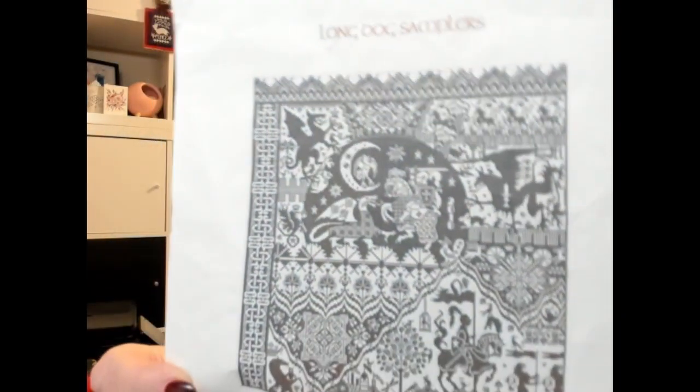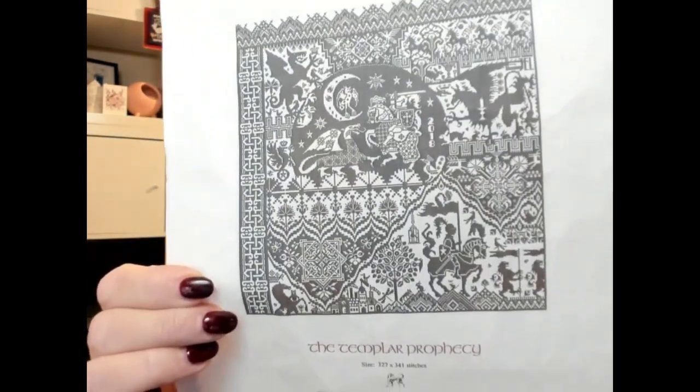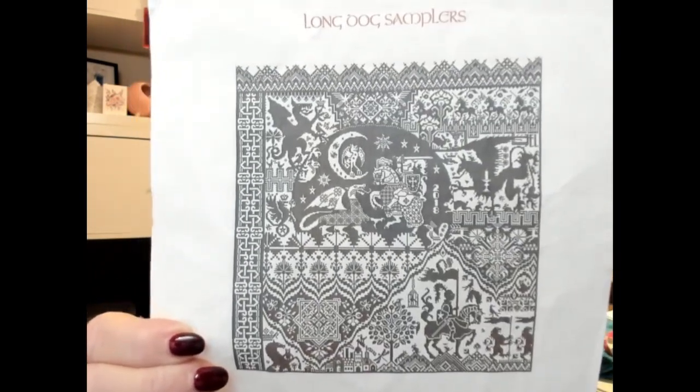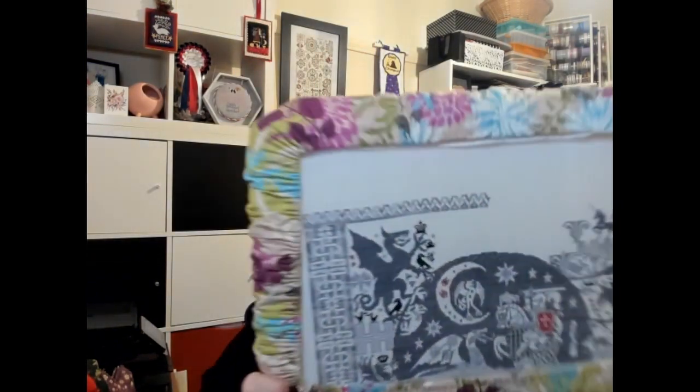Next is Long Dog Samplers, Templar's Prophecy. This one I am pushing to get a finish this year. It is still on the Q-snaps because I am working on that top border.